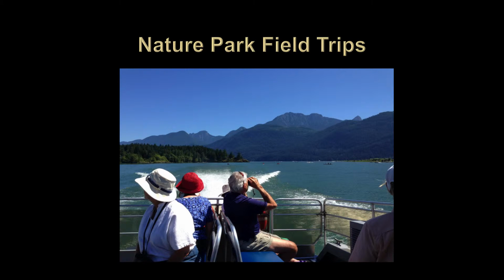The Nature Park also offers field trips, not only for seniors, also families. So this is a view of Pitt Lake, and it goes to a variety of places that are here in the Lower Mainland. So sometimes you just have to stop by and see what we're offering.